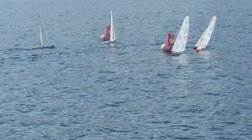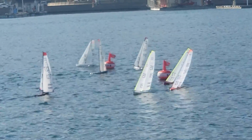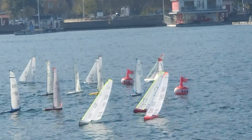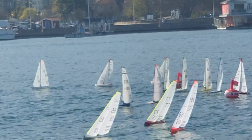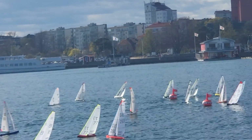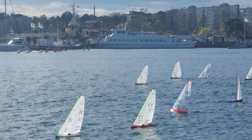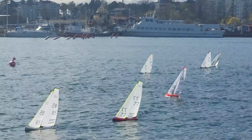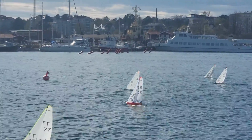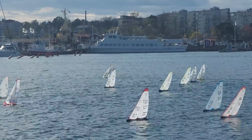So in the lead, there's been a change of the lead. So in the lead now, it's 115, followed by 260, followed by 77. 5-1 has decided to go out onto the right-hand side of the course, which hasn't favoured a lot of boats, so it'll be interesting to see how he goes. But he's tacked back now and trying to cover the fleet, or at least get back in line with the fleet.